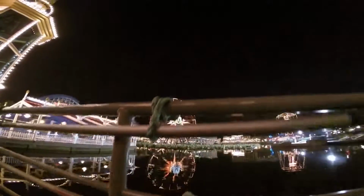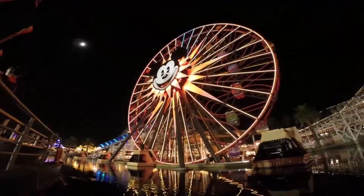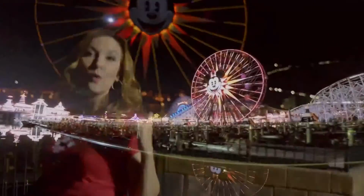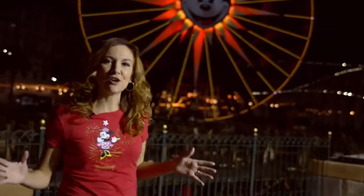It is just after 10:30 here at Disney California Adventure Park, and just moments ago, Paradise Pier was packed full of people in anticipation of watching Disney's amazing nightly water show, World of Color. Well, now the park is completely closed. There's no one here except us and the maintenance crew who's getting ready to fine-tune the show for tomorrow. We're going to find out exactly what all this is behind me and how the magic of the show all works.